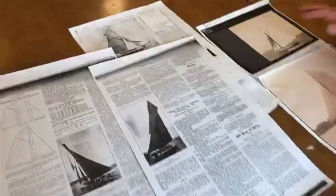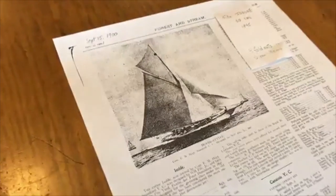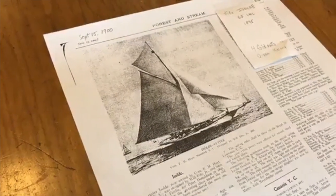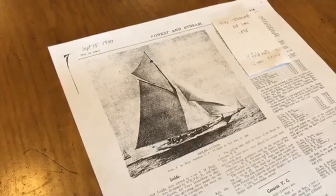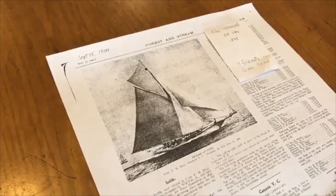So what else? I think that's about it that we have on ISOLDE. But what I really wanted people to be excited about, because I'm excited about it, is how much information you can find on an obscure vessel in this library or in a good research library, and sort of build out the story of this boat.